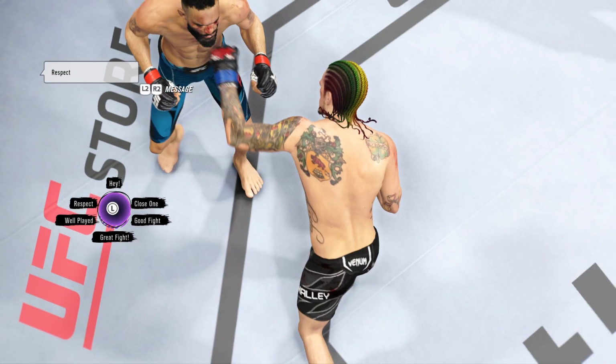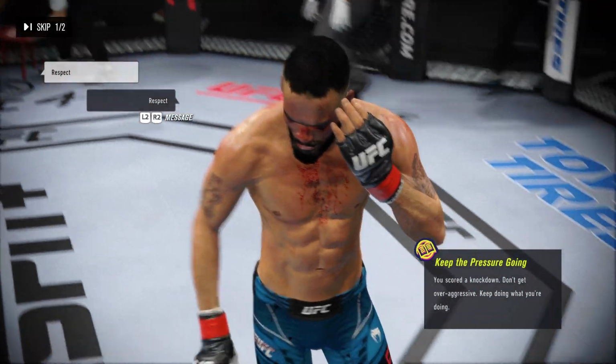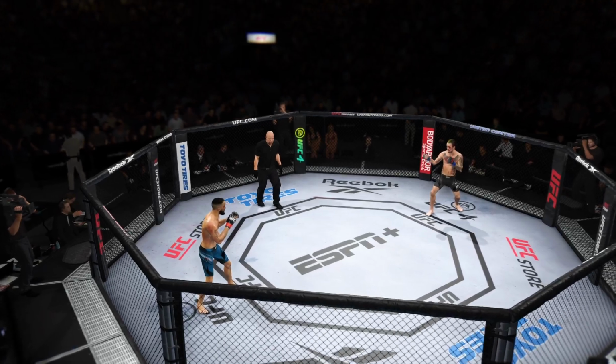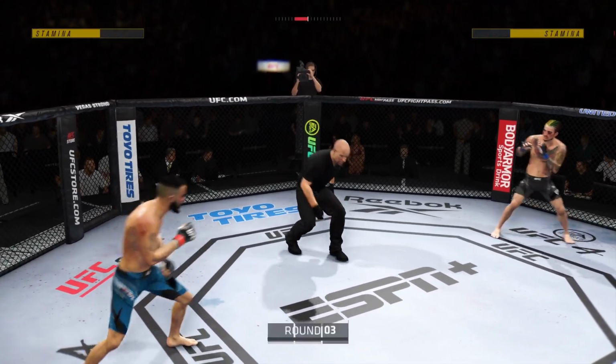Shot blocked by O'Malley. So there's the end of the round. He stayed committed to doing damage upstairs. Look out, goes into this last round. You hear me? You're losing this round. Last round, guys. You ready? You ready? Third round underway.